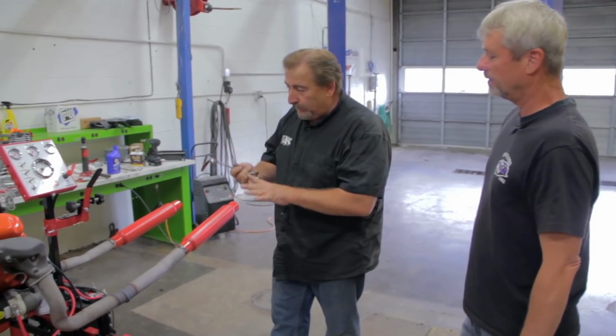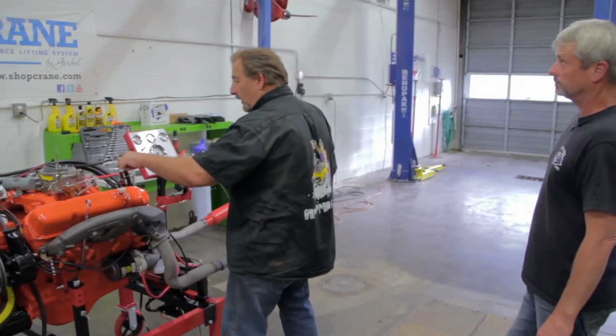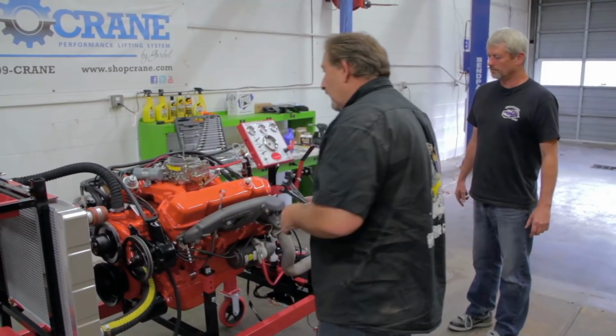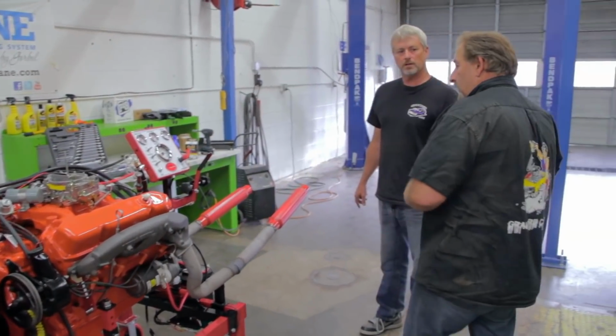Exhaust, fuel, distributor, carburetor, throttle, brackets, filter, hoses, water pump. All it needs is oil and water and it's ready to run.